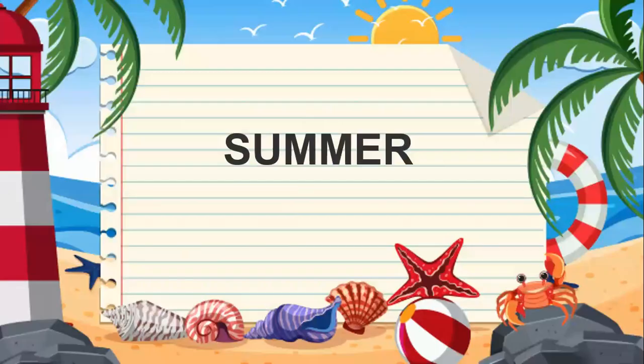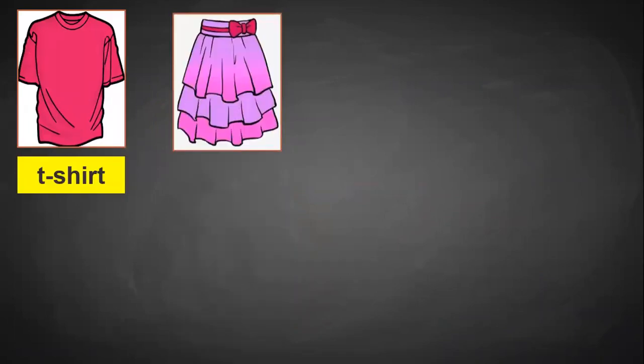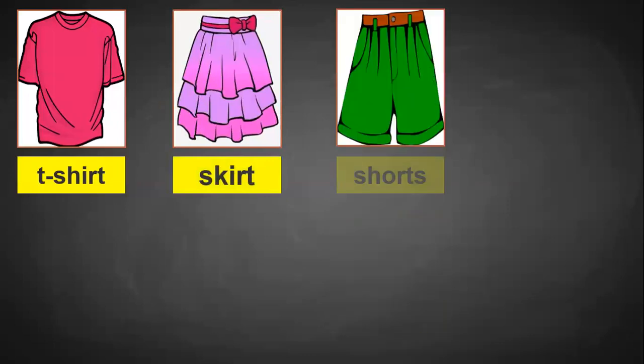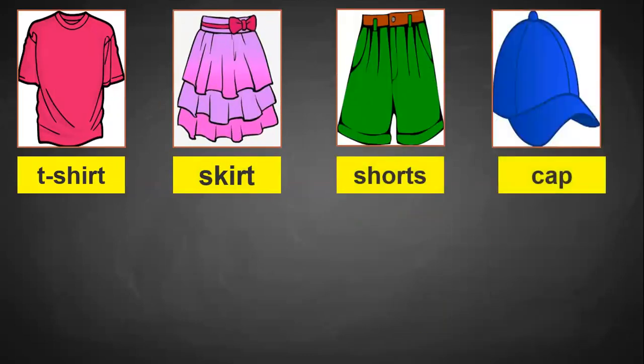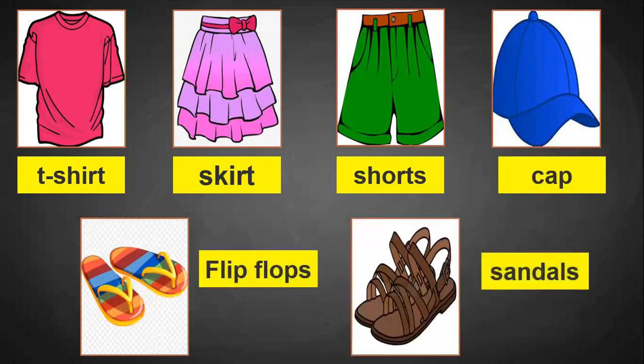Okay, so for summer. Summer usually the weather will be very hot. So awak pakai pakaian yang sangat ringan. Okay, material dia sangat ringan. So, you will be wearing t-shirt during summer, skirt, shorts, cap, flip-flops, sandals. Flip-flops ni slipper yang selalunya awak pakai dekat pantai.